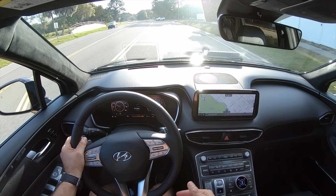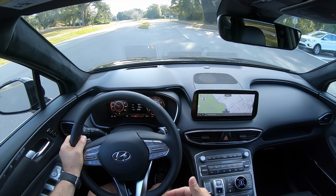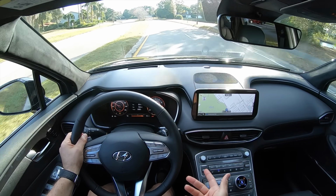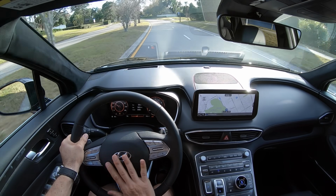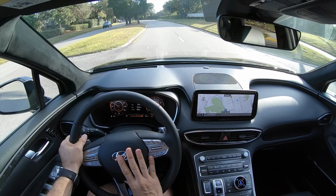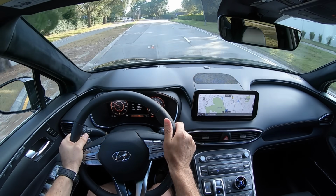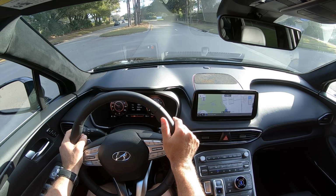Remember, that's gonna change up the dynamics of how the engine and the transmission behave. Also, throttle sensitivity and steering input. Now, steering wheel feels great. I just wish, like I said, for the Calligraphy, they could have done something a little more luxurious with the horn button, but visibility out the front is great. Out the back is amazing.